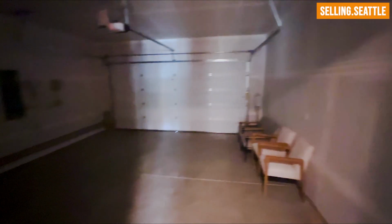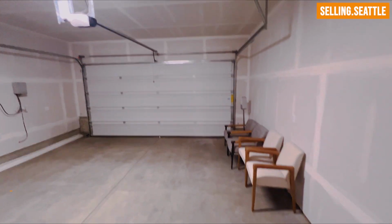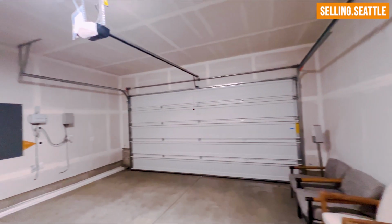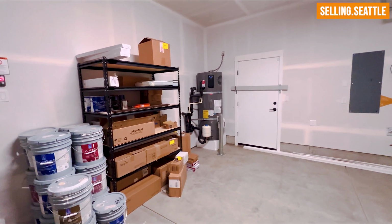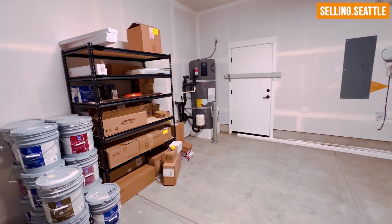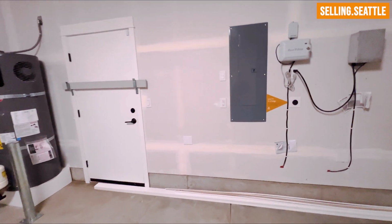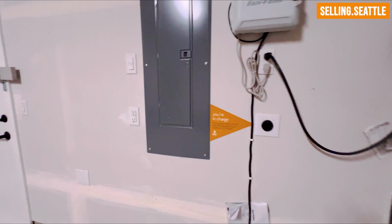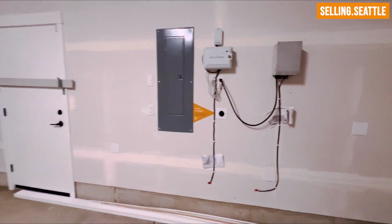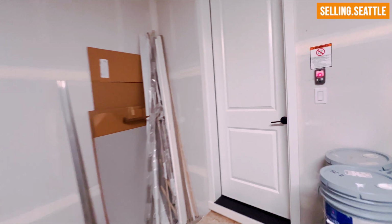Okay, so let's go check out the garage here. Tall ceilings, so you could probably add additional storage there on the top. Your hot water tank right there, and then you do have a utility door. And if you have a Tesla, it looks like they already have a built-in plug here for your electric cars. But that's the garage.